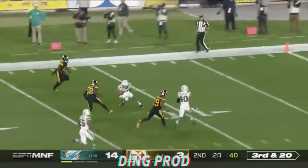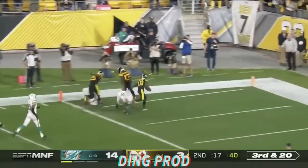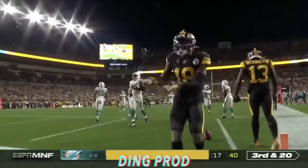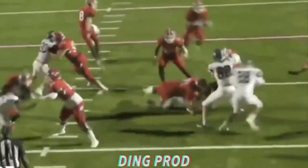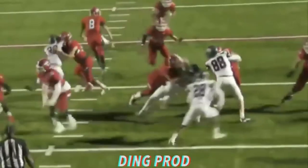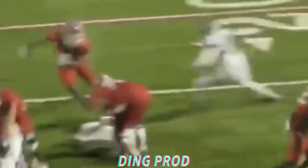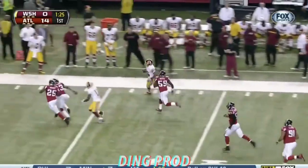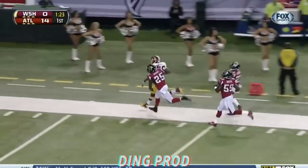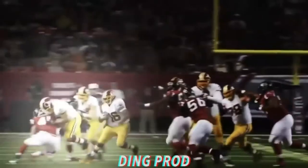Deontay Johnson running free. Inside the 10. Cuts back. Touchdown, Pittsburgh. Morris behind Darrel Young. Big gainer. There's the Alfred Morris we saw all of last year. Bust one down to the 30.